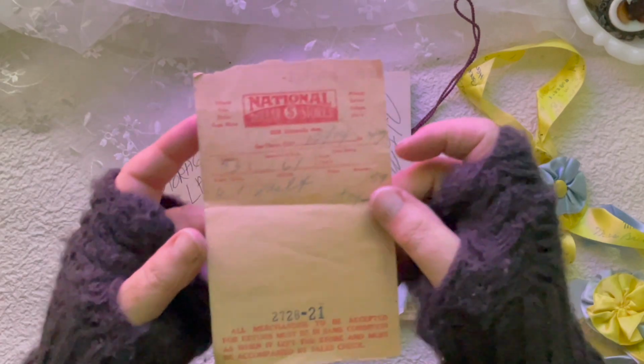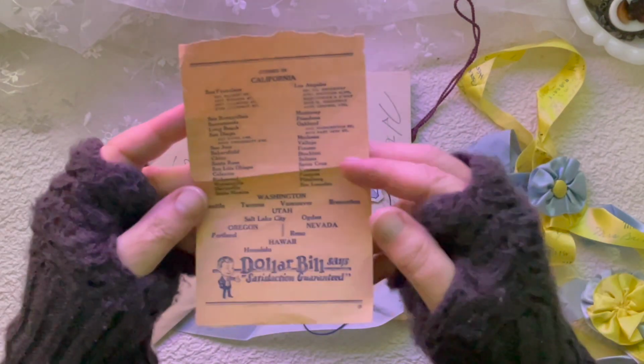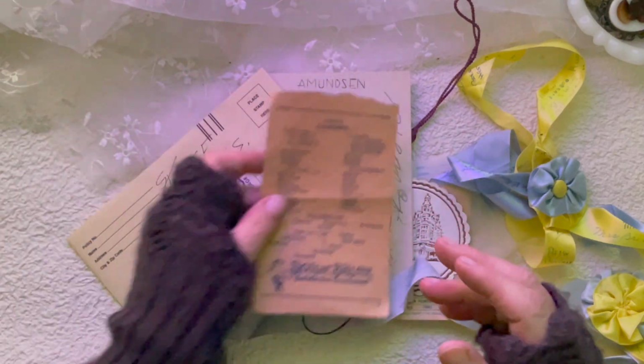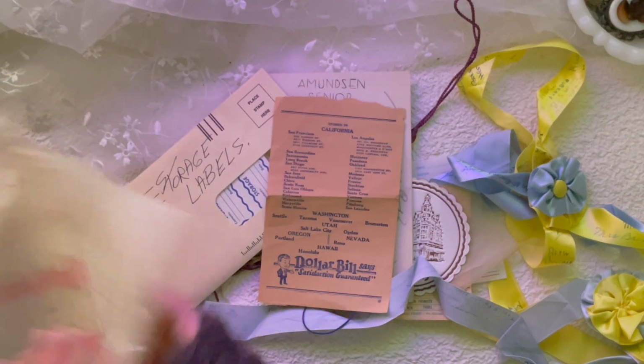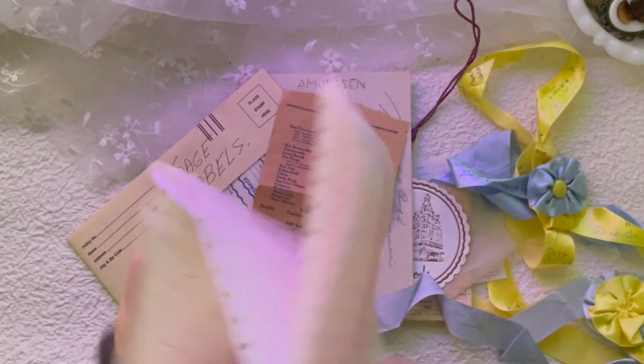This really cool billhead or receipt. It's kind of cool. I like that one. And then a polygraph test. Thought that was really interesting. Big, long polygraph test.